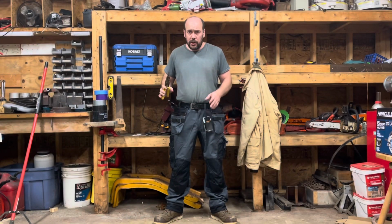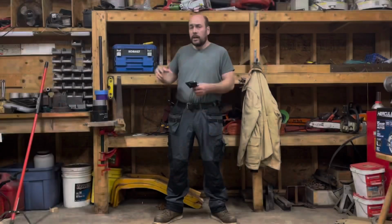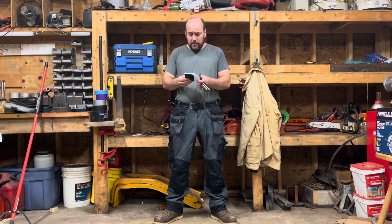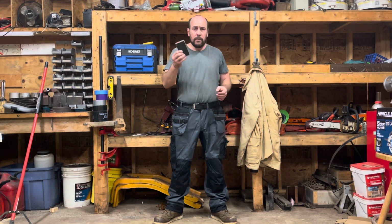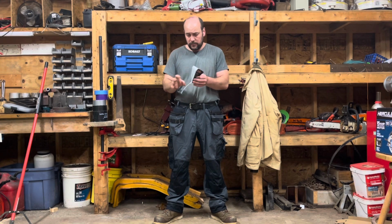So the first thing you're gonna notice is the abundance of quality. I don't know about you guys, but it's not too often that you buy a pair of pants and it has a manual attached to the pants.